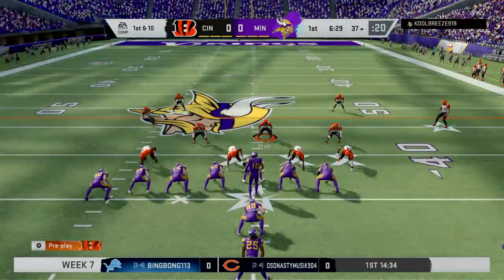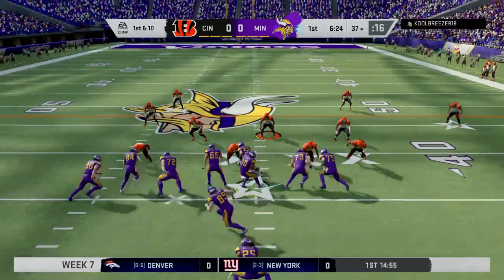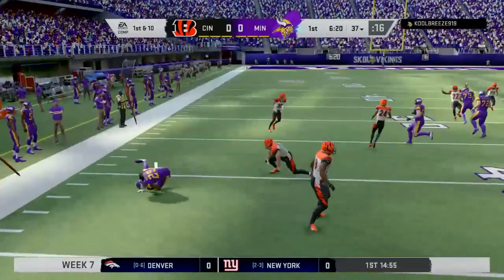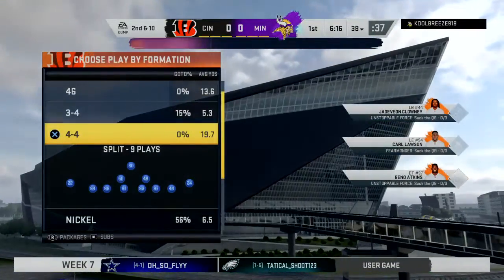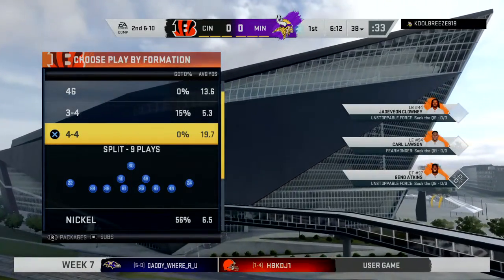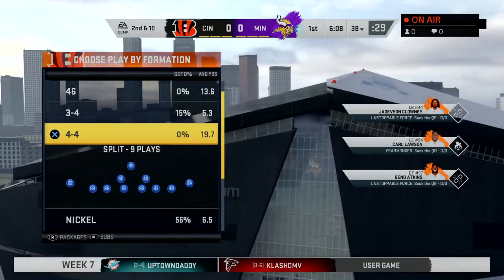One play has him to the 37 here for 1st and 10. Back to the ground on 1st down. Here's Madison, trying to turn the corner, but he's going to be stopped right near the line of scrimmage. Officially no gain on the play, and it's 2nd down. 2nd and 10 at the 38-yard line.